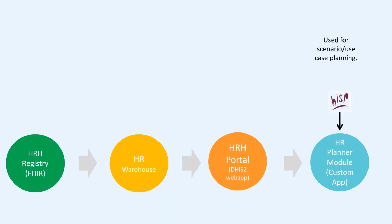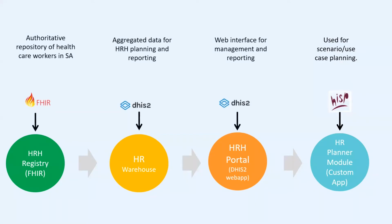The fourth component is a custom app that is currently being developed by HISP South Africa. It is our Human Resources Planner module, and this will be utilized to create scenario-based and use case planning and predictions. So the current system is still quite flexible. It allows for additional components and further interoperability channels.